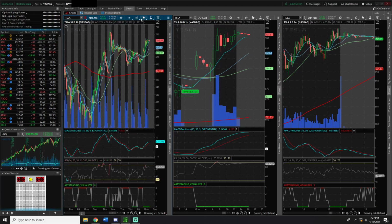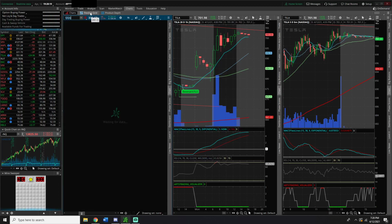So here, let me pull up my drawing tools really quick for you guys. I definitely feel that if we can break above right here, we can see this kind of turn into a bull flag setup, and we can watch Tesla push even higher going into the end of this week. Overall, I'm definitely bullish for Tesla, at least in particular. And I was kind of short in terms of our overall market.